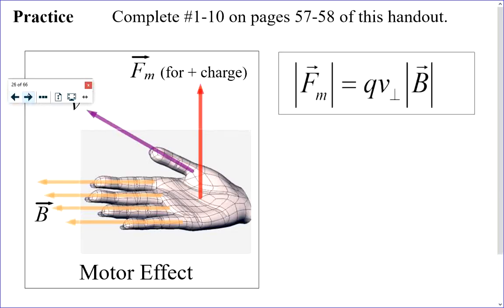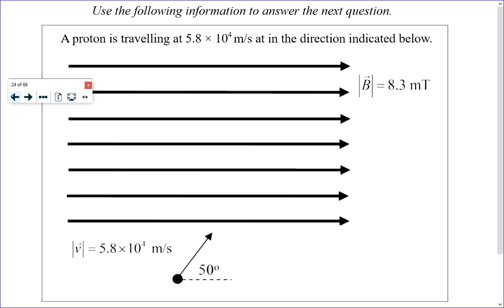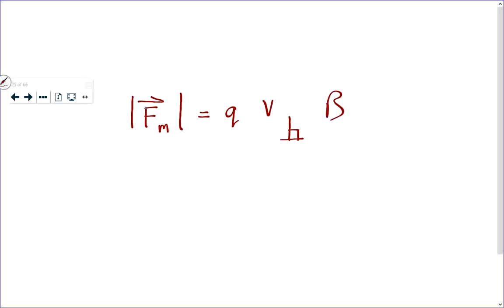And what we are asked to determine is, I don't even have the question here. Correct me if I'm wrong. It says, what's the magnetic force? Okay. So we're going to use the formula QVB, except we have to now pay attention to that perpendicular symbol. So we need to calculate or figure out how much of the velocity is perpendicular to the magnetic field.